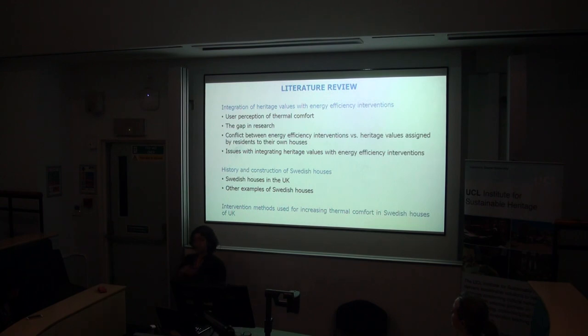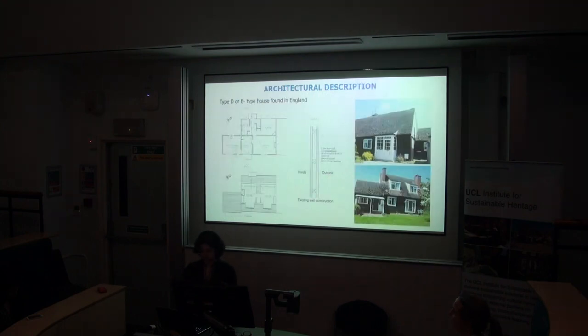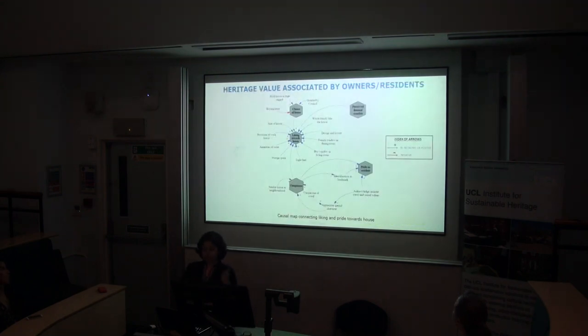The method that I adopted is called the socio-technical approach. So it's about doing the interviews, collecting that data, and relating it to the technical environmental information. There are basically 4 typologies of Swedish houses found here in England, Wales, and Scotland. I studied 2 of them. This is just one of them. And I tried to understand how the residents valued their houses.